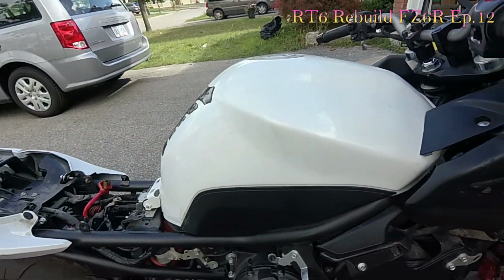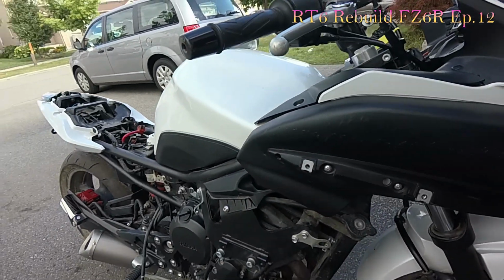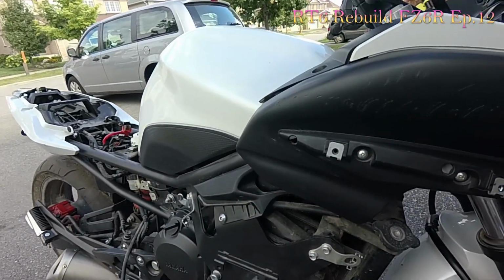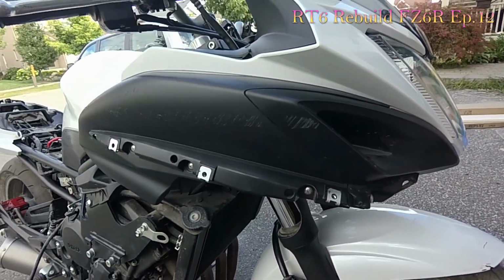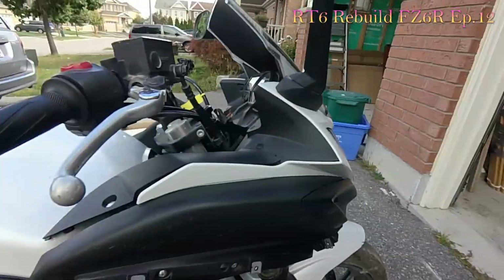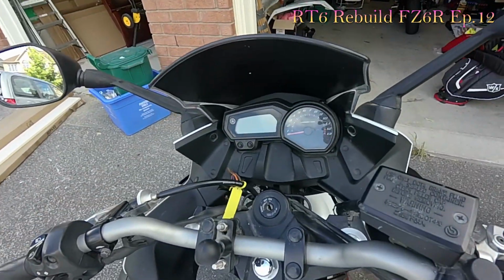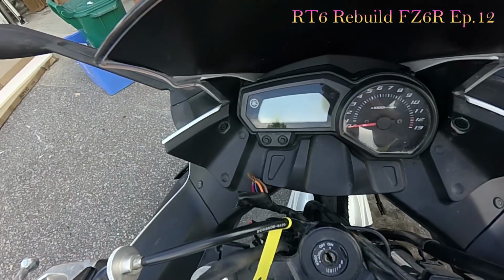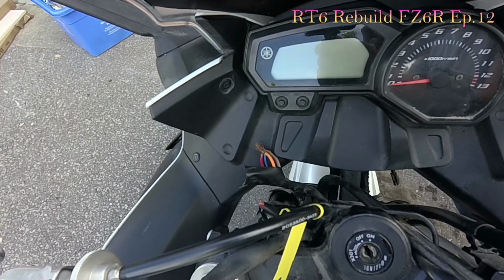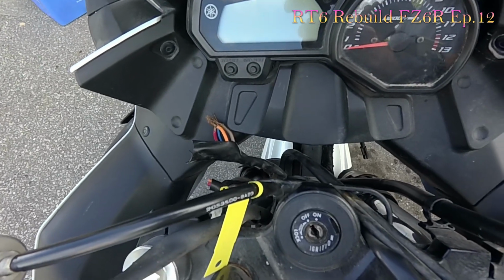Tank's in pretty good condition. That'll be going on my bike, I think, and I'll be selling the white one that I have on my bike now. A couple scrapes on the black plastics. But yeah, overall not bad. You can see down here where they snipped the ignition. This was a theft recovery bike.